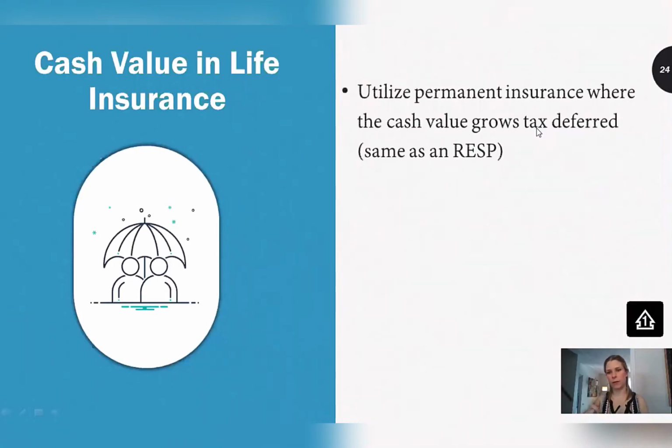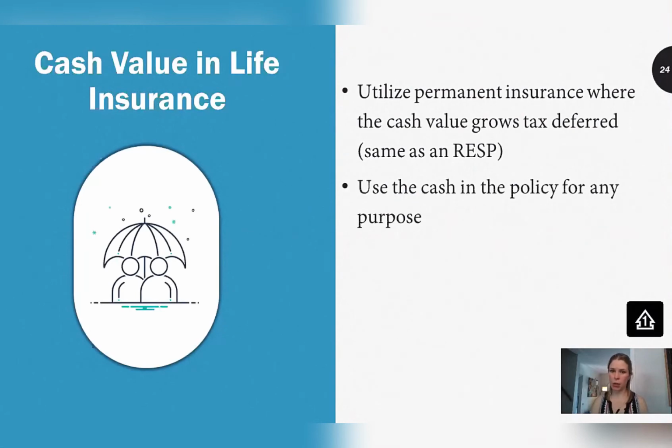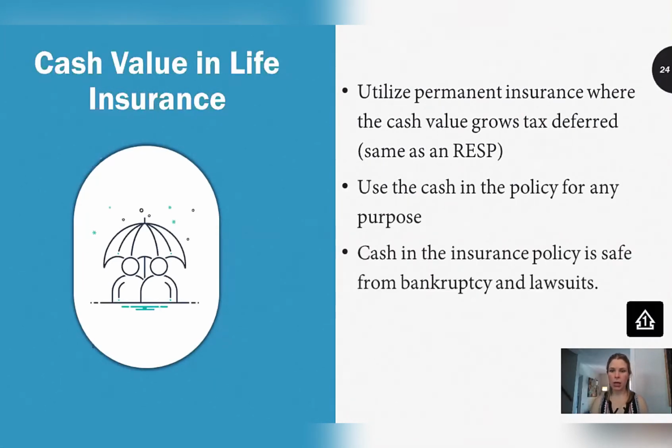Cash value life insurance, let me just give you some rundowns as to how this works. It utilizes permanent insurance where the cash value grows tax deferred, much like an RESP. You can use the cash in the policy for any purpose, like a tax-free savings account, and the cash in the insurance policy is safe from bankruptcies and lawsuits.